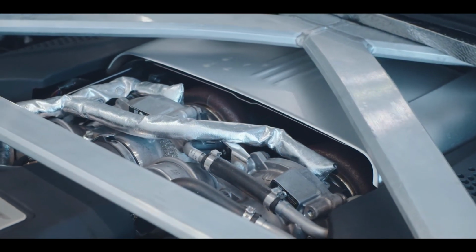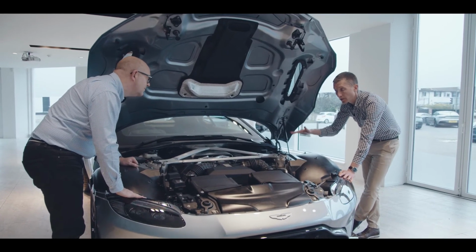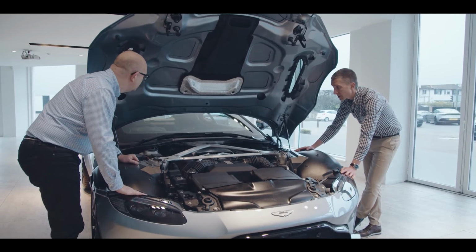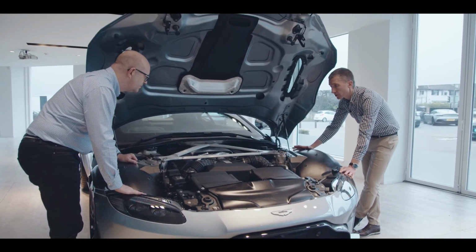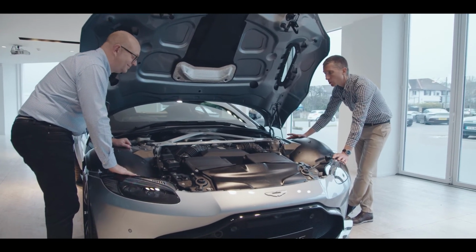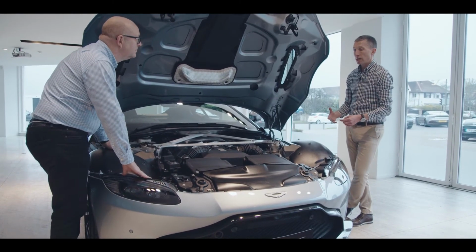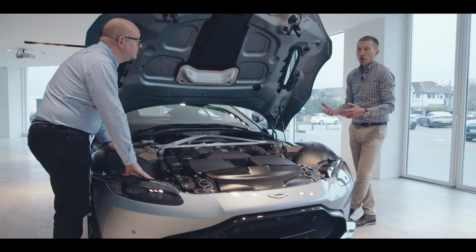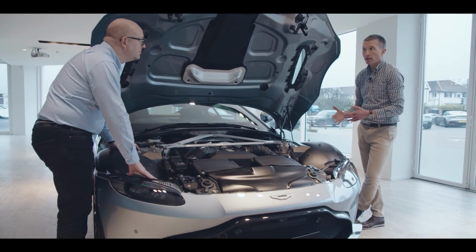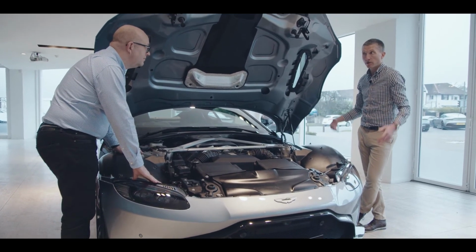Yes. Really neat package. We've made modifications to the engine to enable us to mount it so low, and it's a really powerful unit. So it puts out 503 brake horsepower, but importantly, because torque is important, it puts out 685 newton metres of torque, which is just behind the 700 newton metres that a V12 AMR DB11 puts out. So that's a lot of oomph for a car that's some 200 kilograms lighter.